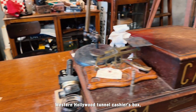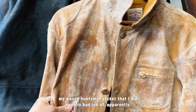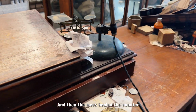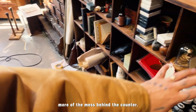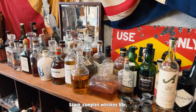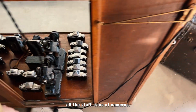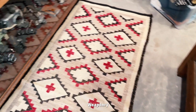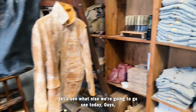Cashier's box. My waxed huntsman jacket that I did a really bad job waxing apparently, but whatever. Looks cool. And then the mess behind the counter. More of the mess behind the counter. Stock samples, whiskey bar, all the stuff, tons of cameras. I mean, just the cameras go on and on and on. Weaponry, more cameras. Let's see, what else are we gonna go see today, guys?